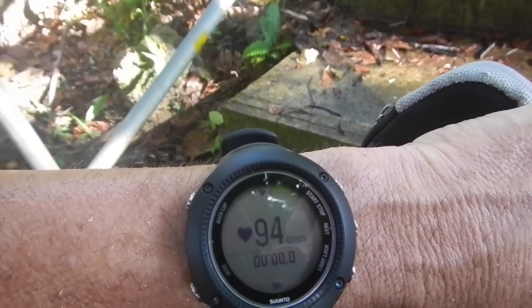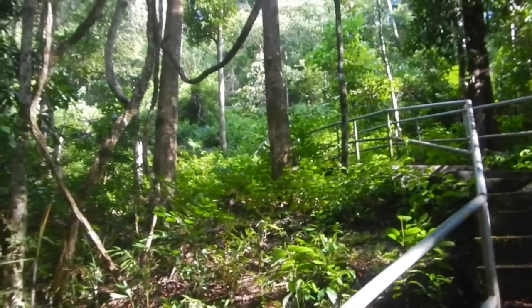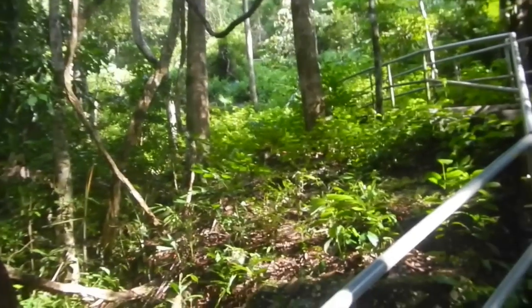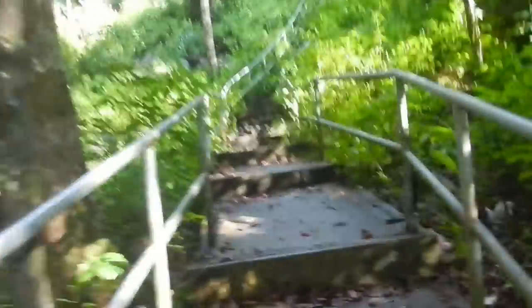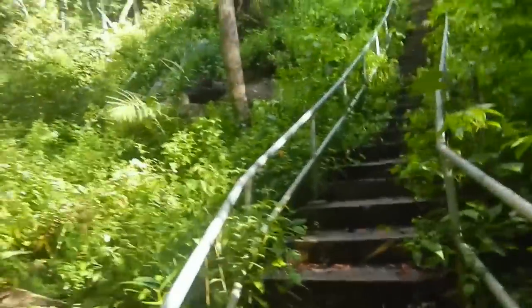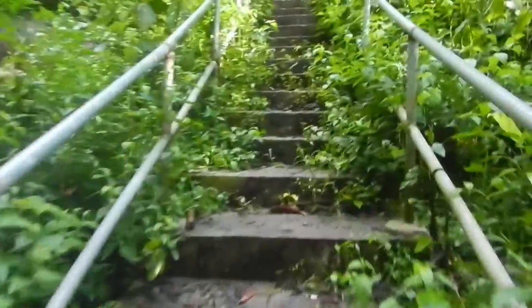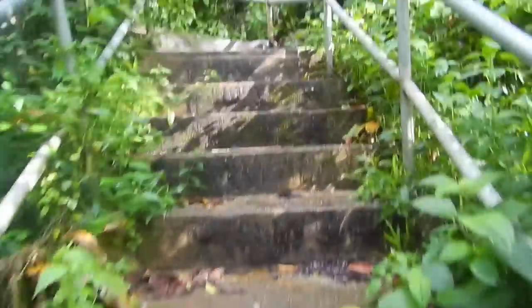I'll film the first little bit and then I'll put the camera away so I can really concentrate on going fast up. And then maybe I'll shoot some on the way down. All right, wish me luck. So I have the watch to show me the heart rate. I guess I'm gonna moderate myself a little bit from what I usually do. I usually climb 300 meters. This one's like 750, I think. Something like that. Super humid today too.